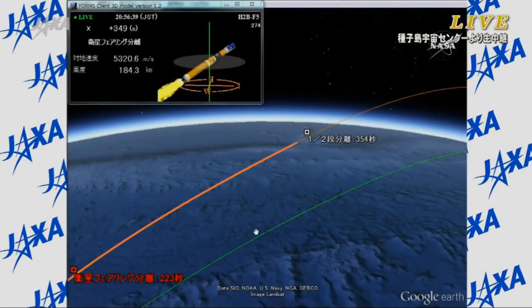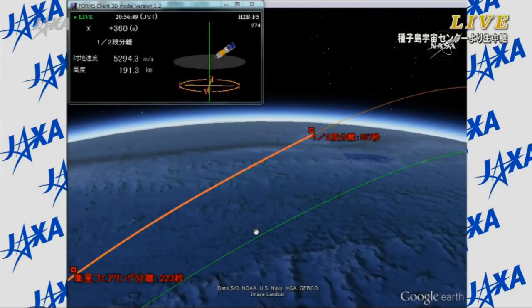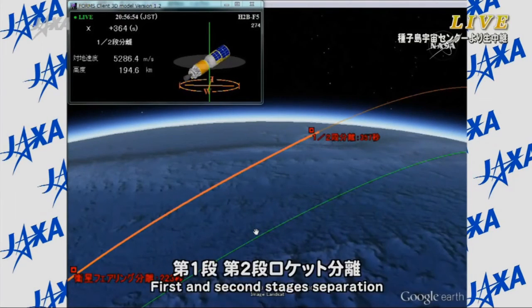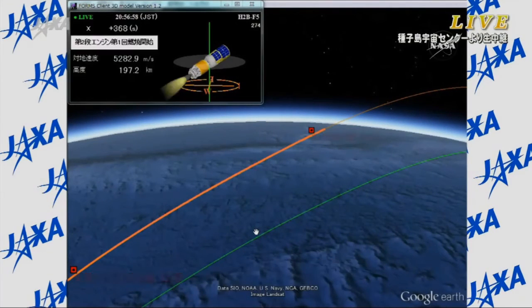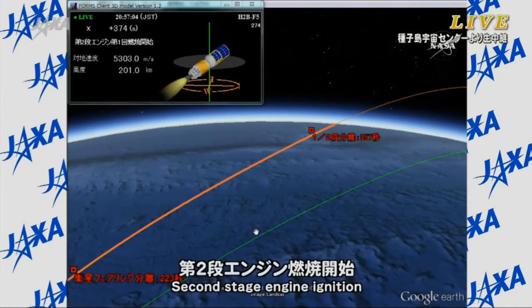So expecting first stage shutdown. First stage engine cut off. There we have it. Next up will be that separation of the first and second stages. First and second stages separation. And just about 10 seconds after that separation, the second stage igniting, continuing the climb into orbit.